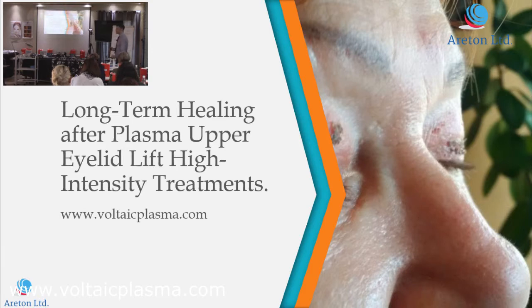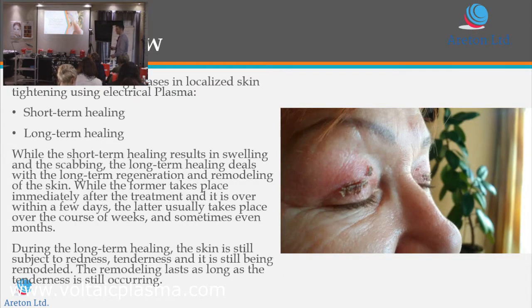No, this is only during the healing progression. She's not dead. She's okay. It's only a scab, okay? And this is the result of the healing progression after a high intensity treatment. The scab is quite hard and this is not the main problem. The problem is, see whether I can actually show you quite well.